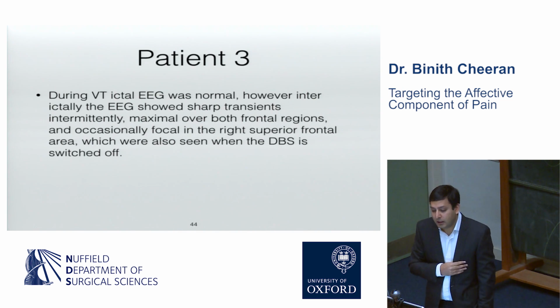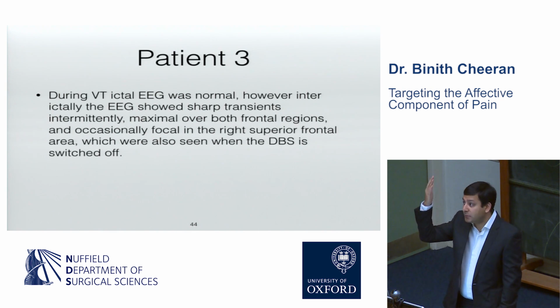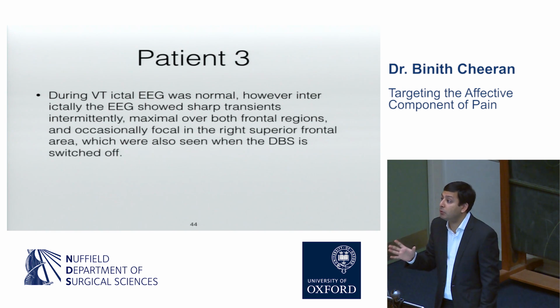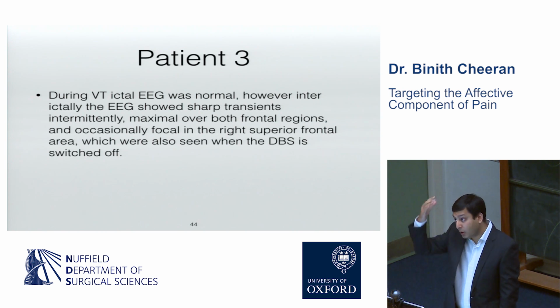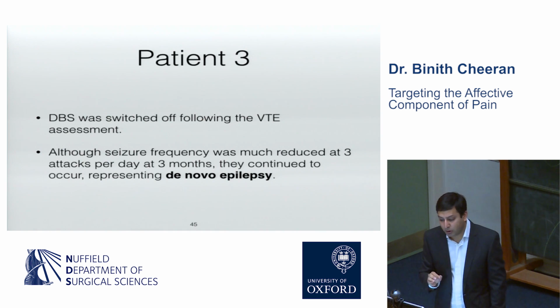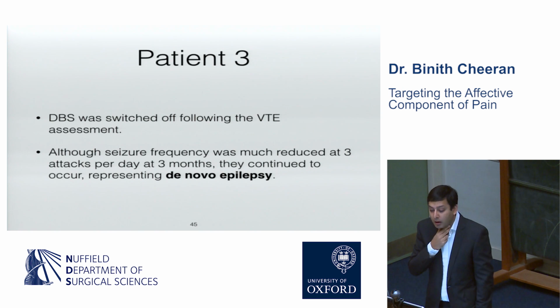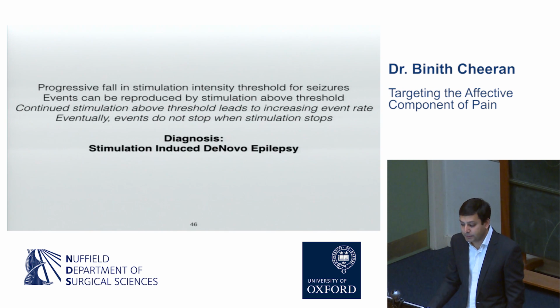His ictal EEG was normal, which is not surprising because these are very deep structures. Sometimes you don't see the propagation of the signal to the surface. But interictally, the EEG was abnormal. It changed. He had sharp transient spikes over the right parts of the brain for an ACC seizure. And this was also seen when the DBS was switched off. Even though the DBS was switched off, he continued to have 3 attacks per day. And at 3 months, he still had 3 attacks per day. And this is effectively de novo epilepsy.